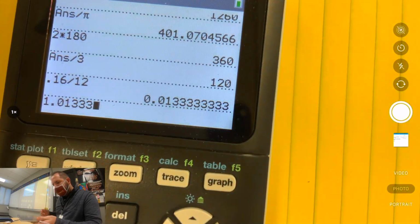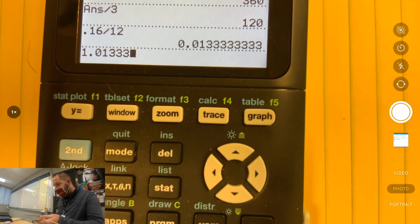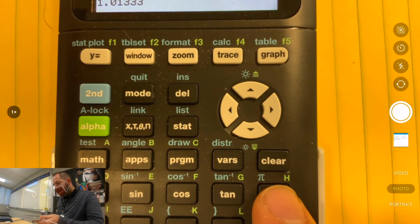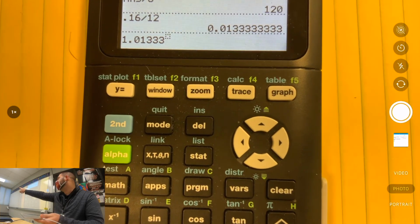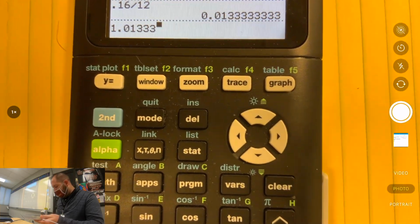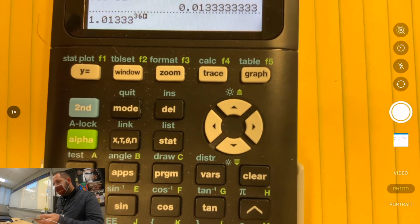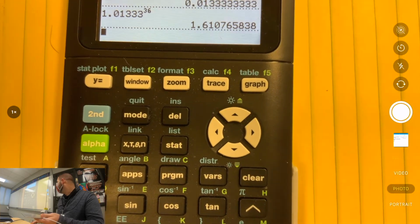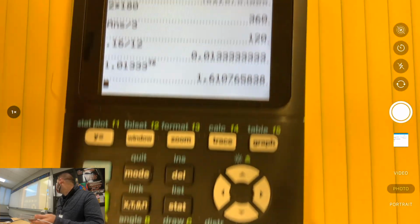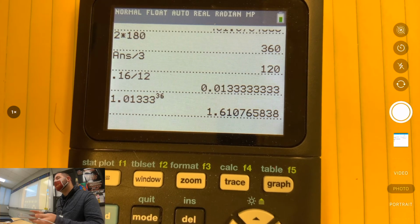So on a calculator, I'm taking my number, whatever it is, that 1.03. I'm going to use a little caret symbol. Every calculator has it. On my little calculator, it's on the left side. Then you type in the 36. And it tells me that number, 1.61. That's what everyone should be getting, something in that ballpark.